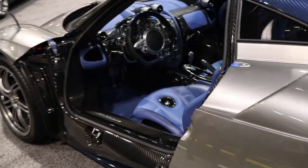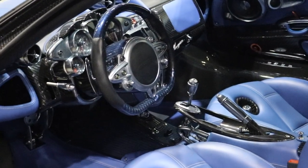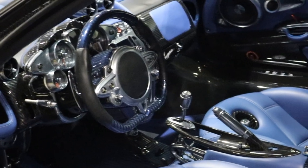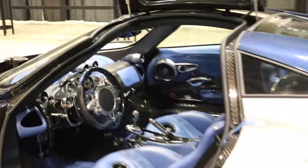There you go. Doesn't get better than this right here. Of course, I can't get close to it, but look at that blue interior. The gauge cluster is just incredible. That shifter, phenomenal, guys. This is such a beautiful car.